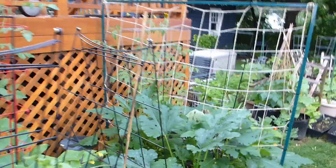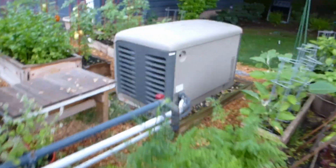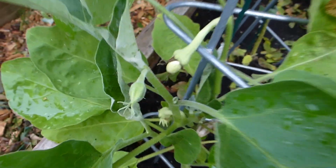You can see there's a lot growing here. There's a lot growing here, and some more eggplant. One last thing here. The white eggplant. I've never grown white eggplant before, but that's starting to come through as well. So a lot going on here.